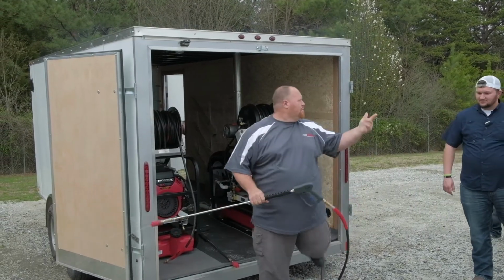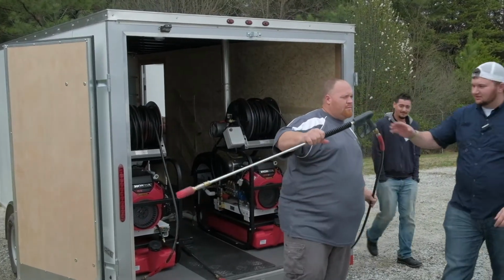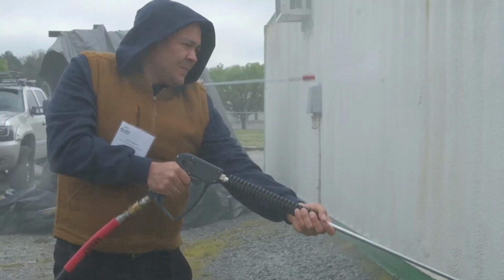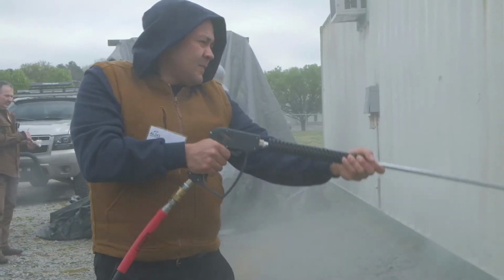Instead of spending a lot of time with solvent cleaners to make different modifications to the roof, I like to pressure wash it first and then do my modifications. So that's kind of my system of doing it.